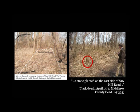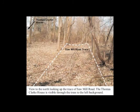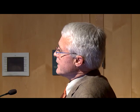And if you look, Matt here is standing on the old road bed of the trolley line that ran out there through the woods, but it runs more or less east-west. Now, if that was the original road that the Americans used, that was either the Sawmill Road or back road, whichever term you want to use for it, then you can't have a stone on the east side of an east-west running road. It's not possible to do.